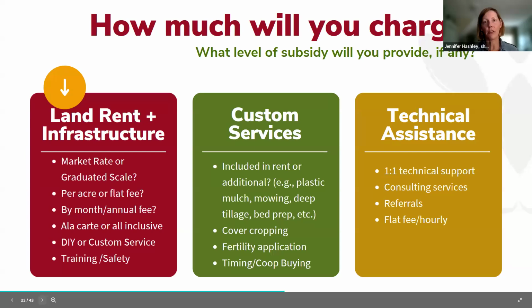And then what do you charge for folks? What level of subsidy are you going to provide, if any? Are you going to charge market rate? Some programs start at a very subsidized scale or even free, and then move up over the years on a graduated scale, finally graduating people to market rate. Some people charge a per acre fee or a flat fee. Some charge by the month. Some is annual. Some do a la carte. Some are all inclusive. So there's lots of decision making.